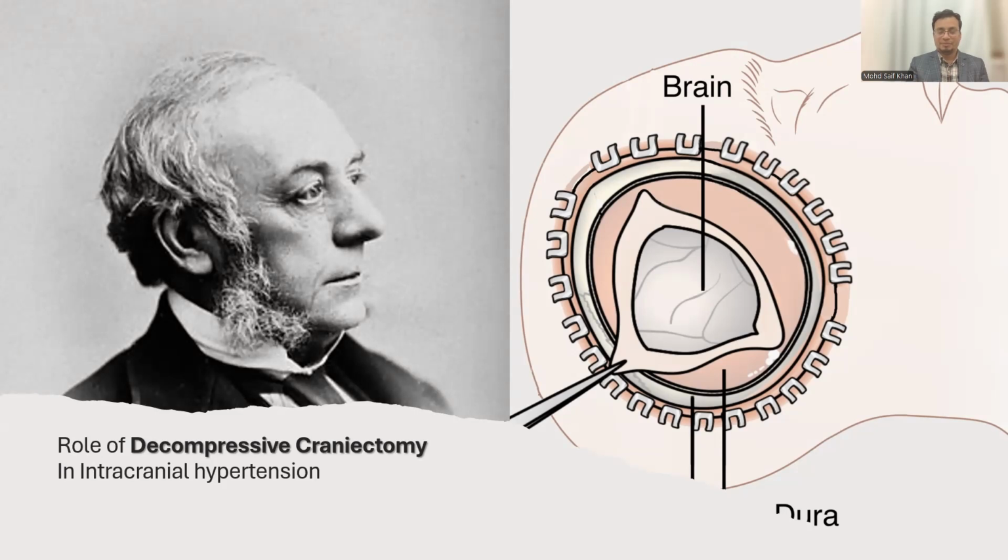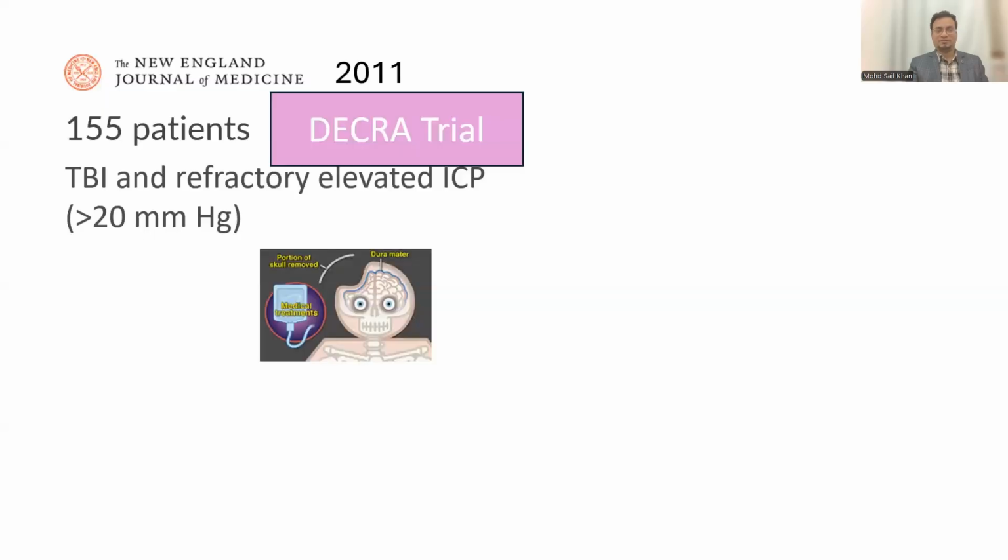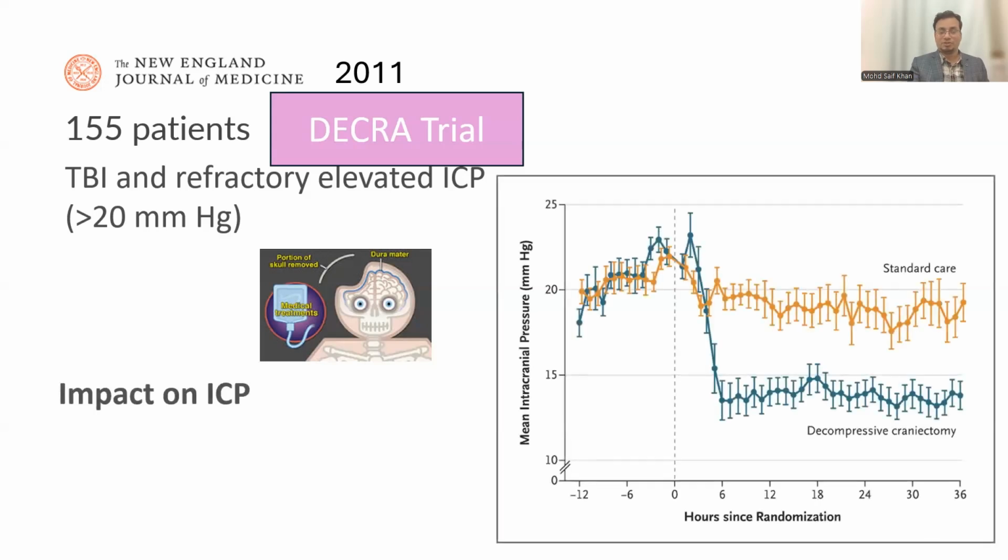The largest trials have been published recently, in the last 10 years, that is the DECRA trial and the RESCUEicp trial. We are going to discuss the first trial, the DECRA trial, published in NEJM in 2011, conducted over a decade in centers across New Zealand, Saudi Arabia, and Australia. It assessed the effectiveness of early decompressive craniectomy in patients with severe diffuse traumatic brain injury and refractory elevated intracranial hypertension. They said refractory because stage 1 and stage 2 treatments had failed. So decompressive craniectomy was used as a last resort when ICP was more than 20 despite stage 1 and stage 2 anti-intracranial hypertension treatment.